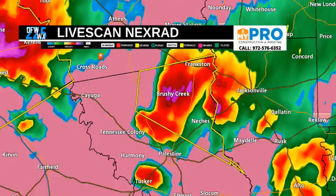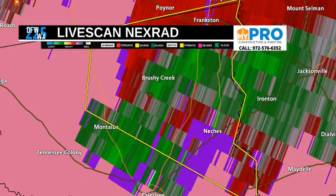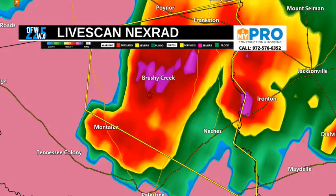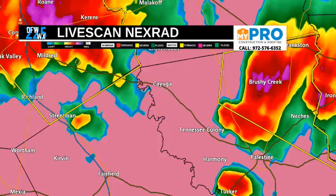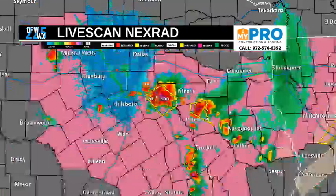Let's go to this one in Brushy Creek real quick. And that one is showing signs of rotation or rotating updraft as well, meaning that this is going to likely produce large damaging hail exceeding half dollar sized as well. So that's what we've got going on here.